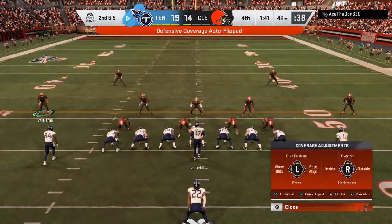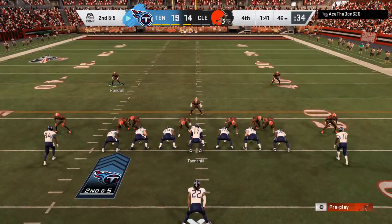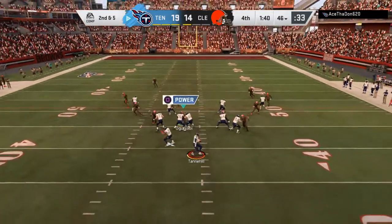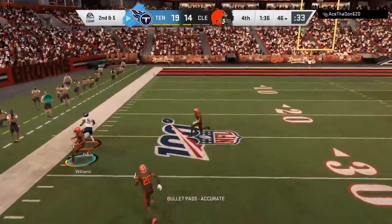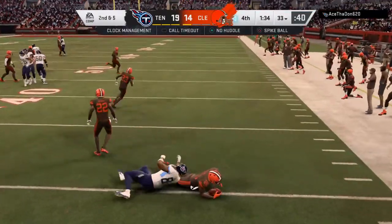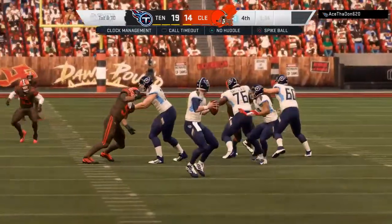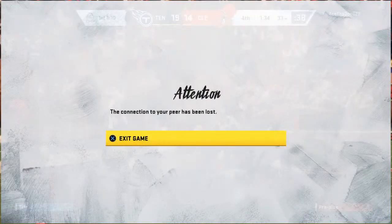After the pickup of 5, here's 2nd and 5. Check 53. 3 buzz. Tannehill going to throw it. And look at this. They get the turnover they needed. It's intercepted. Greedy Williams picks it off. And they have the football and will set up shop.